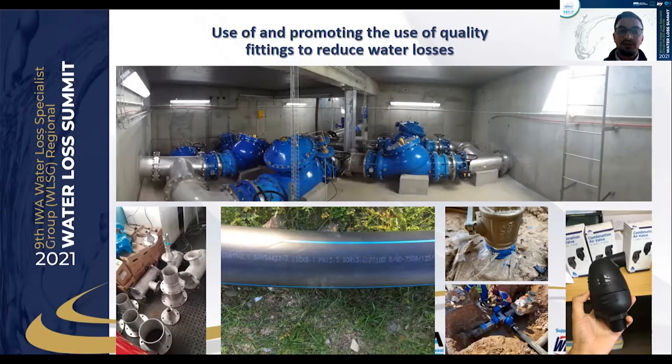The picture just below it with a pipeline represents our grade of HDPE pipelines that we specify within the Drakensberg municipal area. As part of our standards, we've incorporated it to specify that pipelines should be PN12.5, PE100, HDPE pipelines. We also specify DZR brass components, and this all comes as part of initiatives to reduce leakages and possible corrosion and pitting, water losses due to corrosion and pitting.